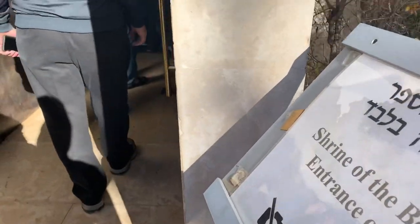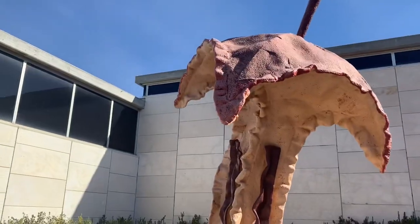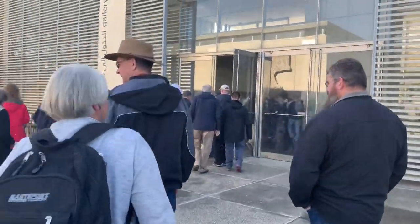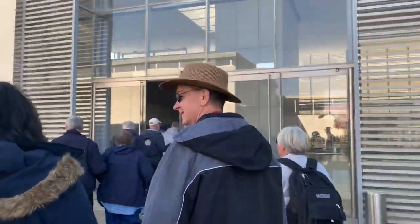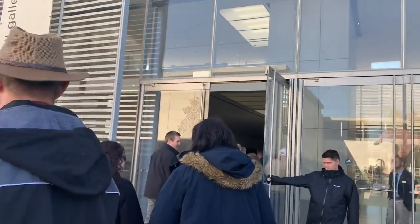I want actual English. Tell me what I'm supposed to not do. Don't just show me pictures. We found the Big Apple here, and we're heading into the museum. So there should be a lot of really cool antiquities and artifacts in here for us to see. And I think I am allowed to. Oh, I don't know if I'm allowed to photograph in here. It says a no cell phone sign over there. So I don't know. We shall see.